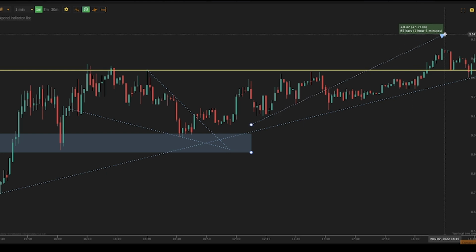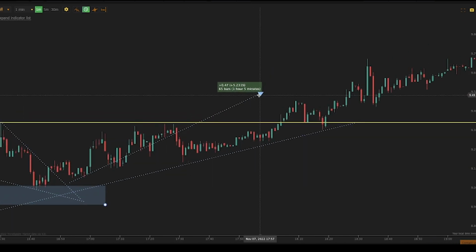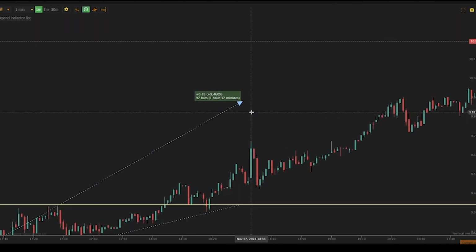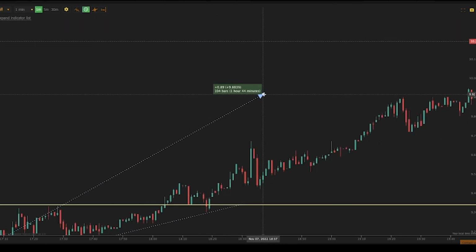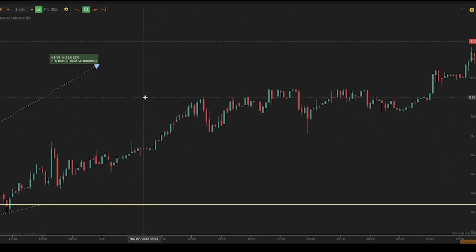The move was amazing. I love this move. This is probably my favorite. Just the way it grinded to the upside is the perfect play for me. The perfect play. We're still going, after hours. That's the best thing about this play, the fact that we're still going.